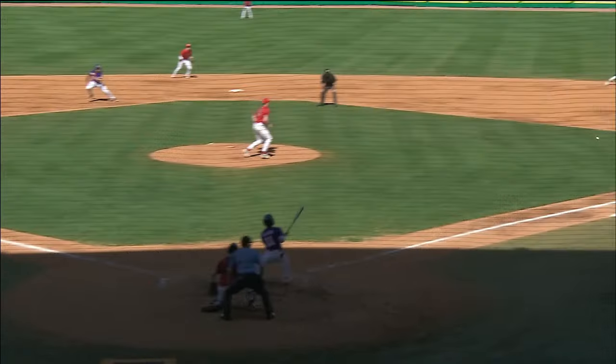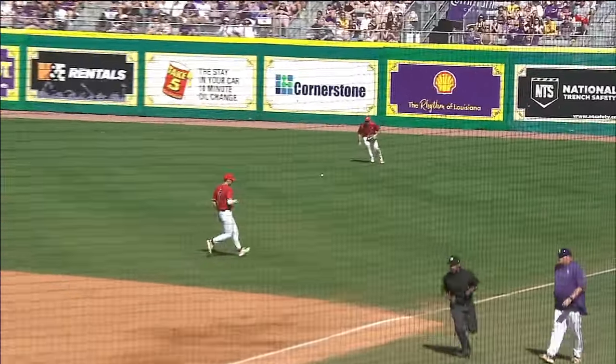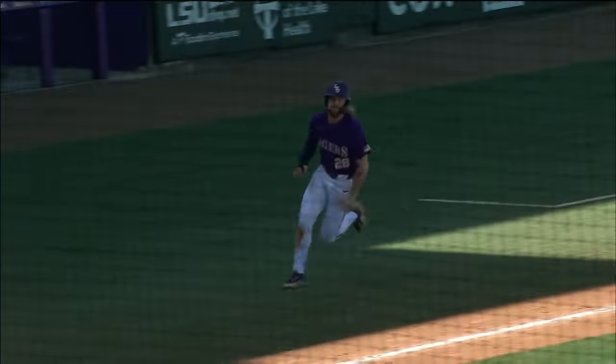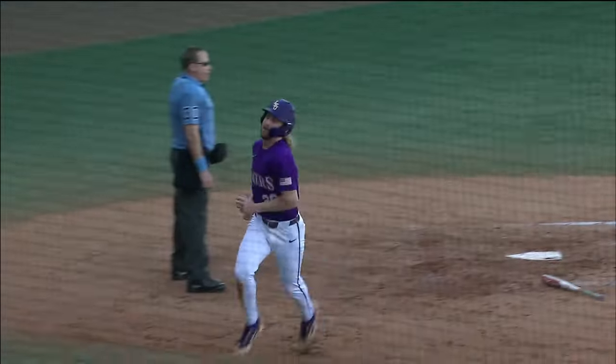Pearson does a good job staying on top of the baseball, letting it travel into him, and just putting a good swing on it, hitting it in the right spot. And Kling with the good wheels coming around second base wasn't going to get the stop sign.